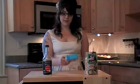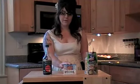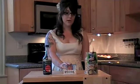The next thing is silken tofu. These are great to have because you can put silken tofu in so many things.